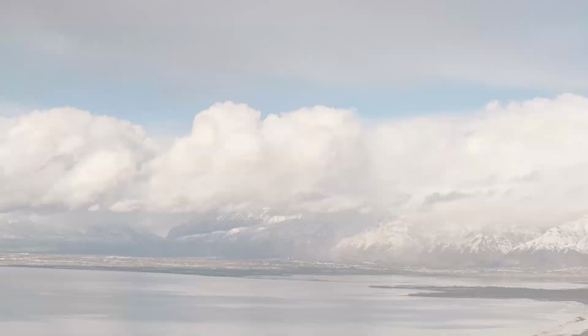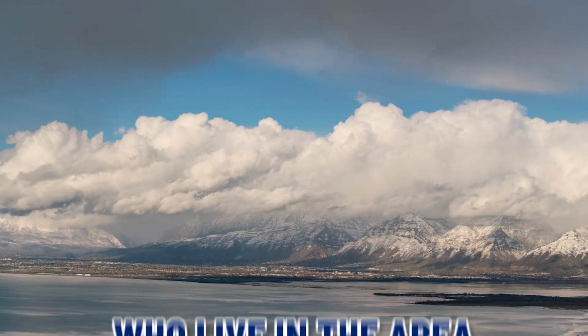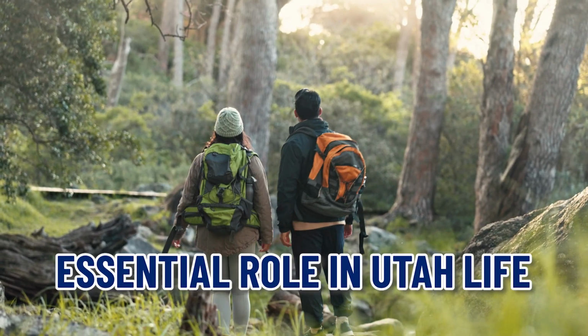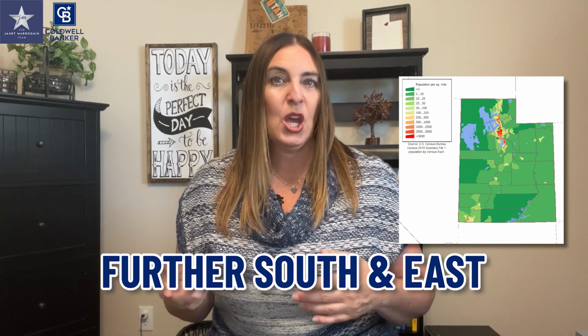Speaking of the Wasatch Mountains, they are more than just a backdrop. They're the playground for many outdoor activities and enthusiasts who live in the area. From skiing in the winter to hiking and mountain biking in the summer, these mountains play a central role in Utah life. The density map will also show less populated regions as you move further south and east, where the desert landscapes and the smaller towns dominate.